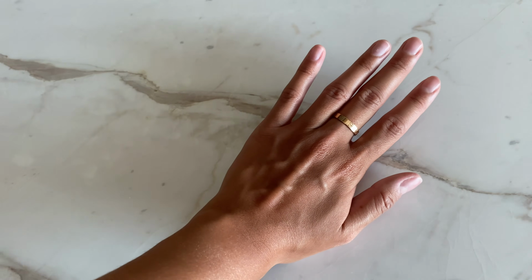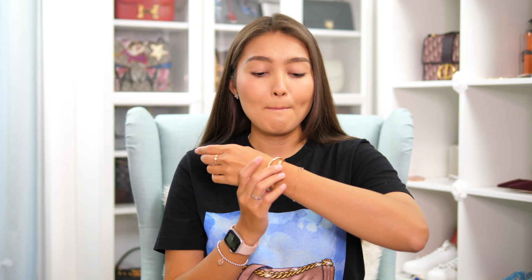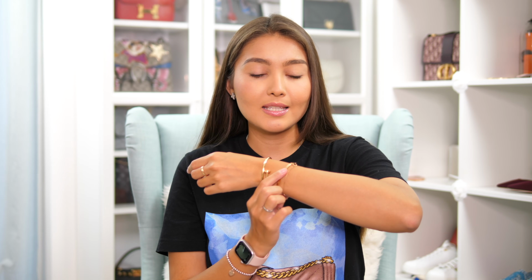So the one I have is this one. This is a Love ring in rose gold in a thinner version. I bought it last year and I just love the look of it. It is so tiny, it looks so delicate and very cute. I bought it to match my Love bracelet. It's the same one, thin version, rose gold, so I can wear them as a set together.